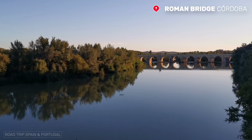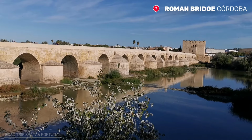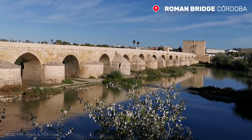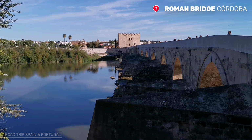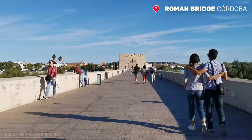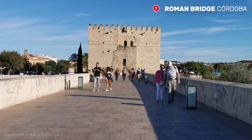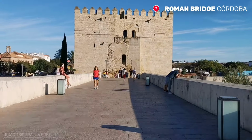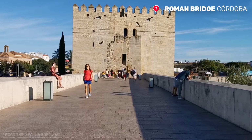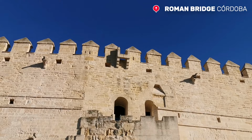The Puente Romano, Cordoba's Roman bridge, is the city's most famous bridge, although there is very little left on it from Roman times. Crossing the pedestrian bridge is a true delight during the day and especially at dusk. From the other side of the river, you will enjoy a beautiful view of the Guadalquivir River and the Mosque Cathedral. On the far end of the bridge, you will see the Calahorra Tower.